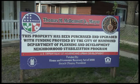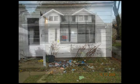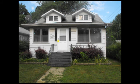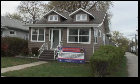What makes the NSP program such a valuable tool, besides the initial acquisition and rehabilitation of abandoned and foreclosed property, is that it allows public jurisdictions the ability to recapture the dollars at a sale that can only be used for the same purpose of buying and rehabilitating NSP eligible properties.